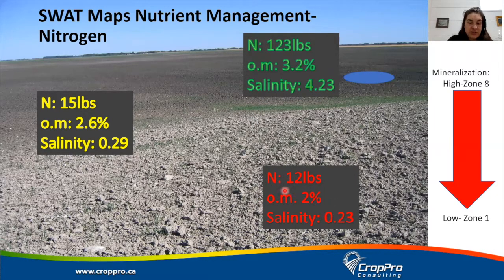Organic matter trend, also a very typical trend we see, lower organic matter on our eroded zone 1-2, slowly increasing, and then the highest here in this water accumulating depression. And then salinity also, this is also a typical trend where we like to see low saline soils, so good crop growing conditions with this low salinity levels in zones 1-6. And then our zone 9-10, really that salinity number skyrockets. So when we see anything over 3, that's a very saline soil for us. And so soil at 4.23, it'll be definitely limited by that salinity number.